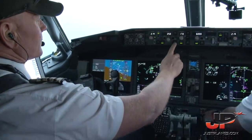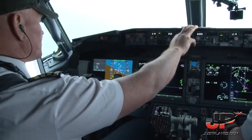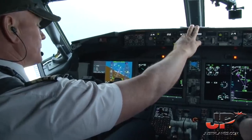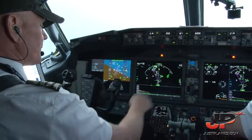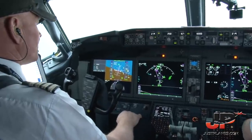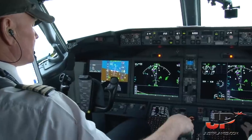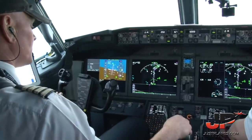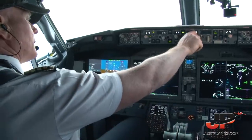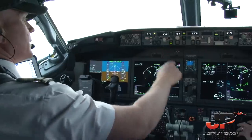Descend to 5,000. Speed 170, follow the Airbus 320 at 3,500. United 1066, follow the Airbus, 3,000 feet until above Cedar Brook, cleared visual approach. Icelandair 623, descend to 5,000. Descend to 5,000, Icelandair 623. United 1066, heading, 5,000.